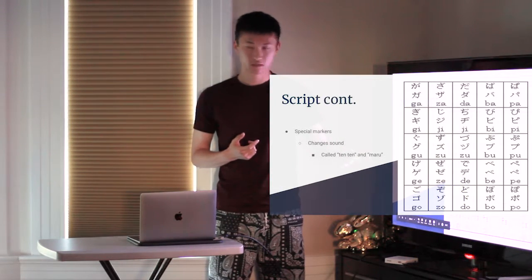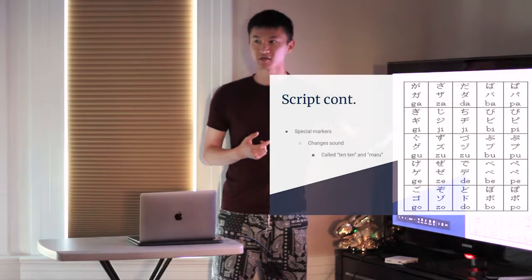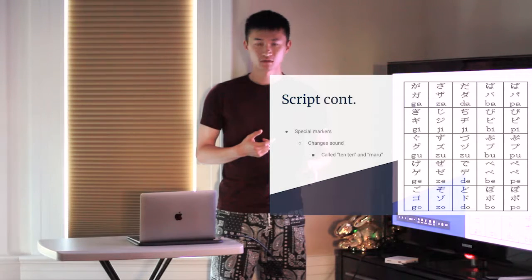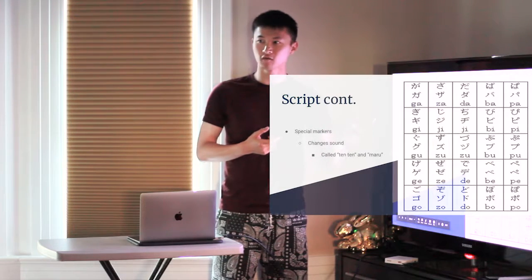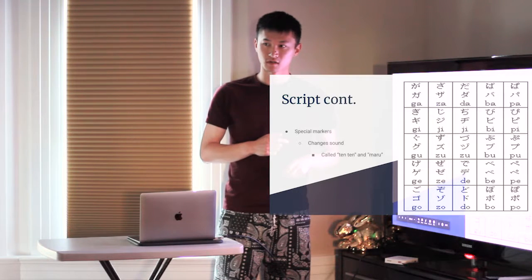What does tenten do? It's the two markings. It changes the sound. How does it change the sound? So ka, ki, ku, ke, ko, and if you add tenten to it, it's ga, gi, gu, ge, go. So that's a G sound.